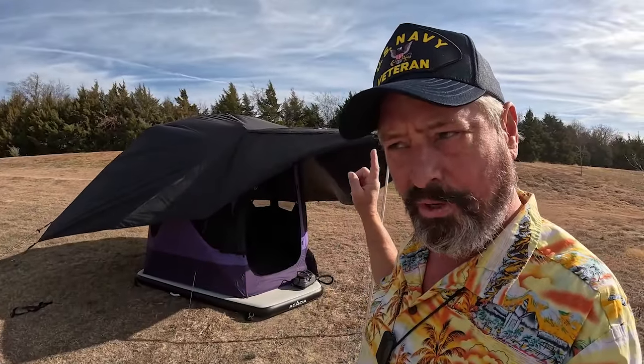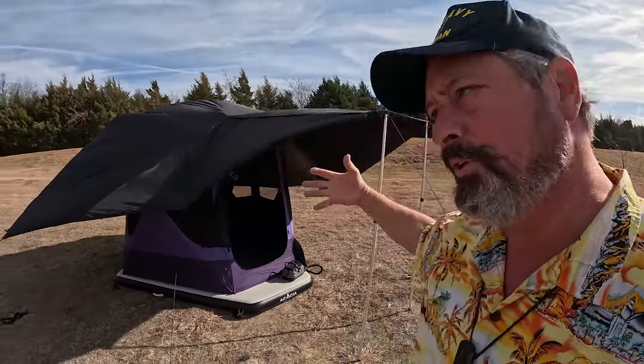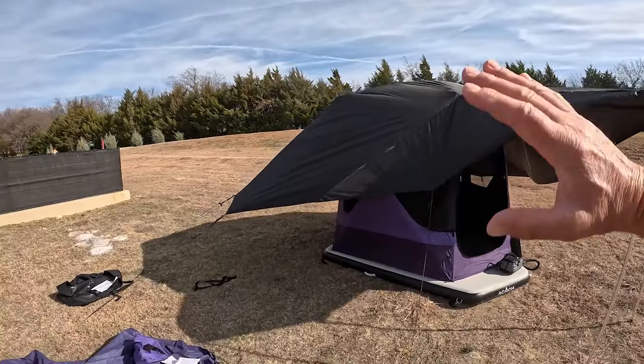And I can walk into it. This is the first smaller tent that I can actually walk into without having to hunch over. I really like that. But anyway, I'm gushing.